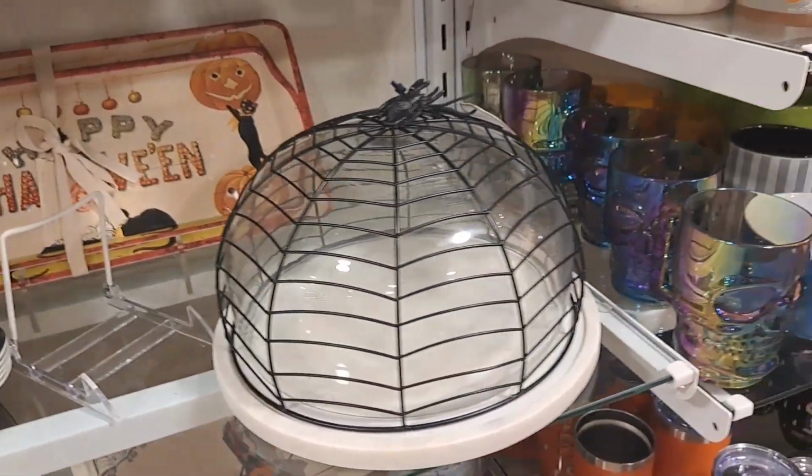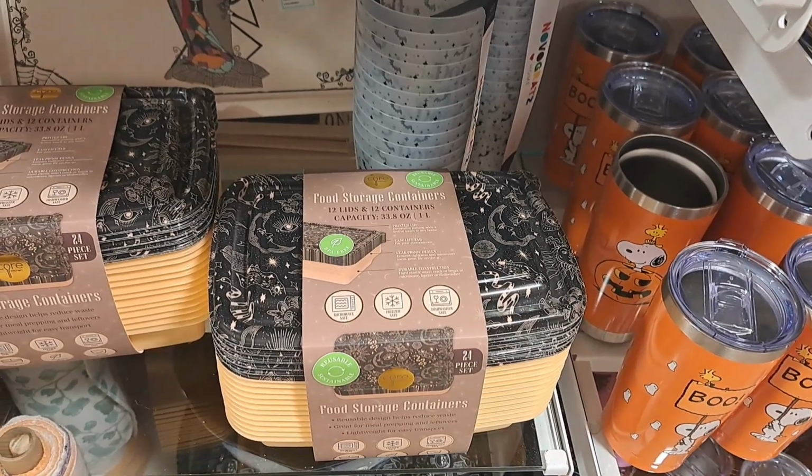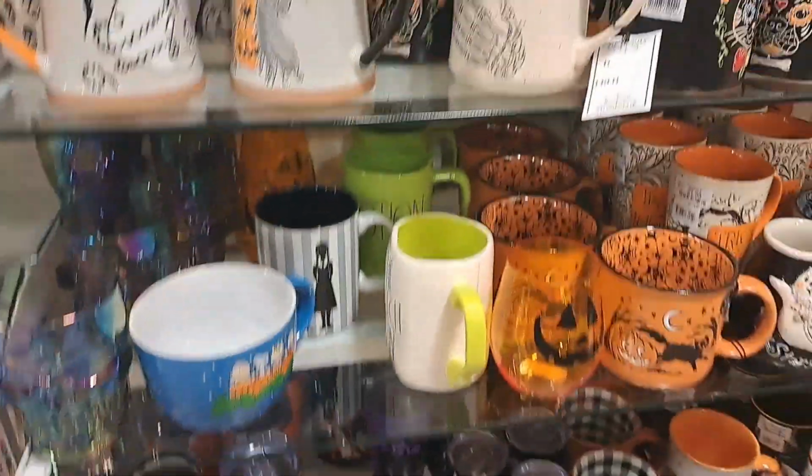Look at this. The cake thing. They got that up there. Even got the food storage containers, y'all. For Halloween, okay? Boy, they done went all out for Halloween. I'm not gonna lie. Okay?